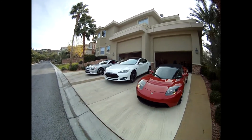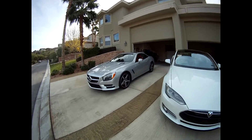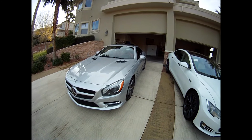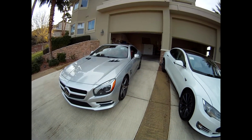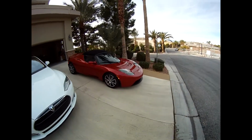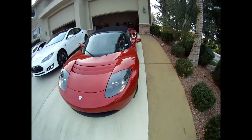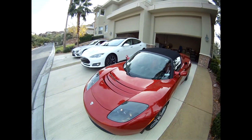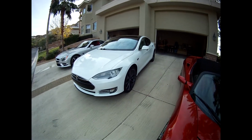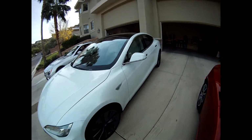So these are the cars I was talking about that my parents have. First one, that's my mother's, got this year, this 2013 Mercedes-Benz SL limited edition. And then that is the Tesla Roadster, electric car, as you guys know. And then finally, the last edition of the family is the Tesla Type S. We just got this delivery about three weeks ago, and this one I'm gonna be talking about today.